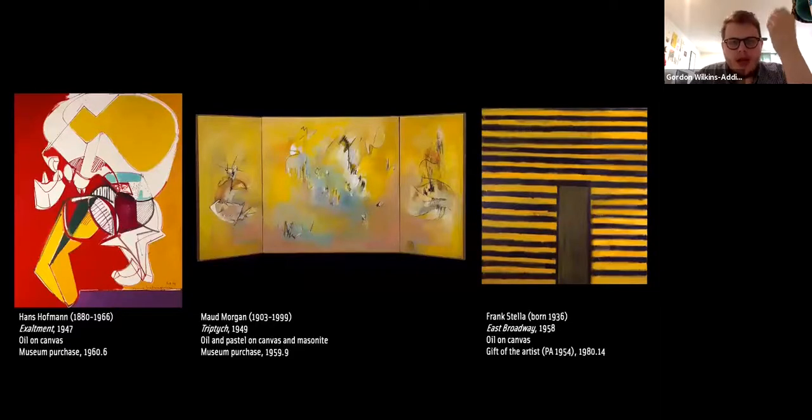This is a really interesting moment here in the exhibition where we're able to tell a very Phillips Academy oriented story. And this is a story of three generations of artists, Hans Hofmann, Maud Morgan, and Frank Stella. Frank Stella, of course, is one of the most famous artist alumni of Phillips Academy. And he was a student who was beloved by Maud Morgan, and he was very, very loyal to Maud Morgan and saw Maud Morgan as being really fundamental to his development as an artist. And Maud Morgan, who was a student of Hans Hofmann, owned this painting on the left, Exaltment, which is a great Hofmann painting in our collection from 1947.